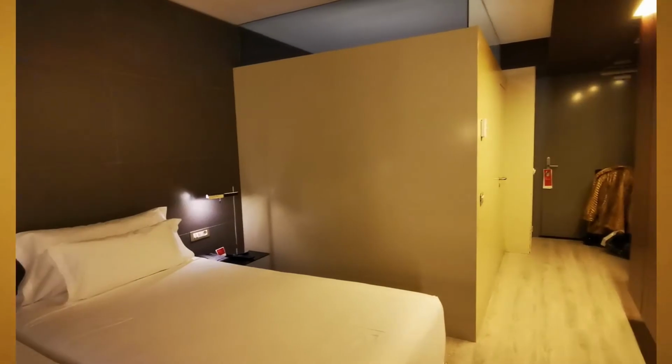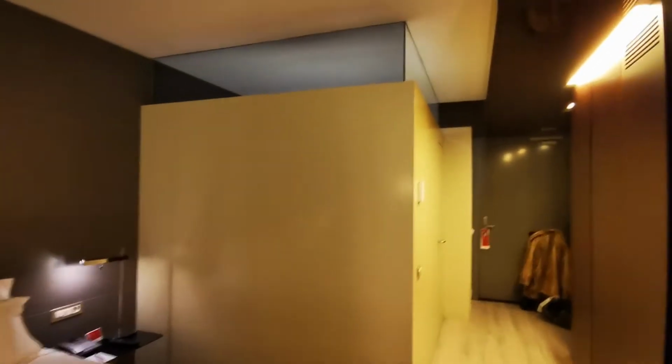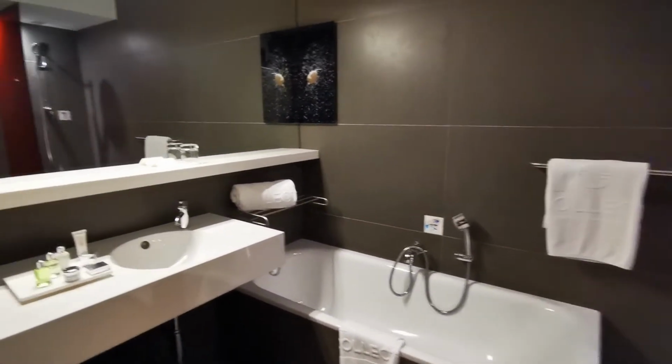And then behind me is the bathroom. The bathroom is in the corner here of the room. Looks nice the way they've boxed it off, and it's got like a see-through glass running along the top, which is amazing. Your switches, your aircon, your heating, and boom, the bathroom. This is the bathroom. So cute.